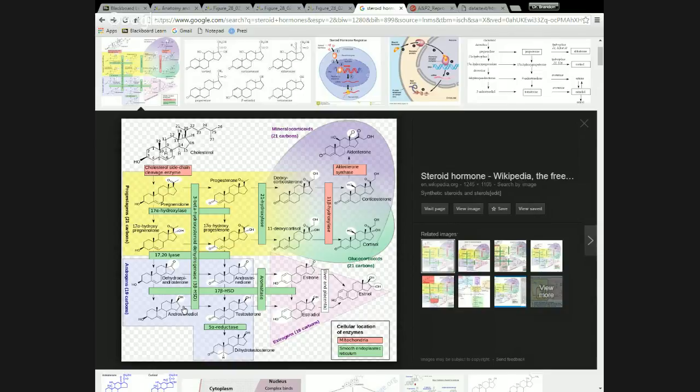These 5 atoms that are changed, or 6, however you want to say it, is enough to mean that testosterone can bind to one receptor and estradiol binds to another receptor. And that has very profound effects on cells and tissues and organs later on.